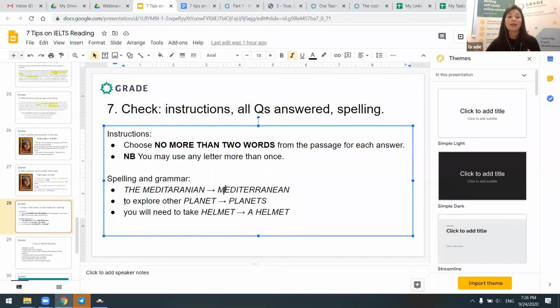You can check whether grammar is okay. For example, "to explore other planet" will not work because after "other" we have to use "planets", plural. Or vice versa, "you will need to take helmet" should be "you will need to take a helmet". Such things must be checked in order to avoid confusion.